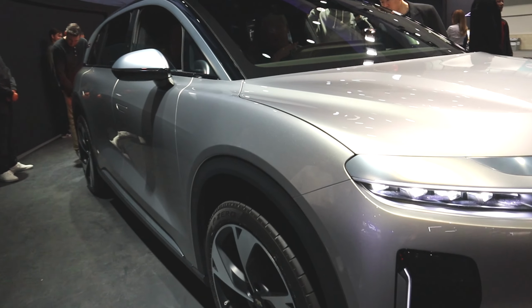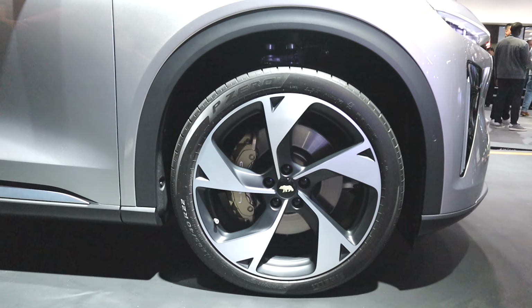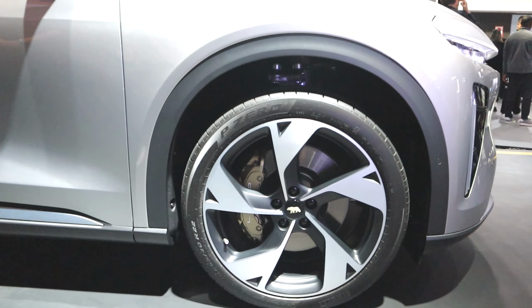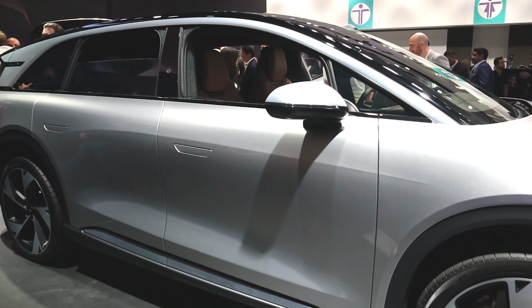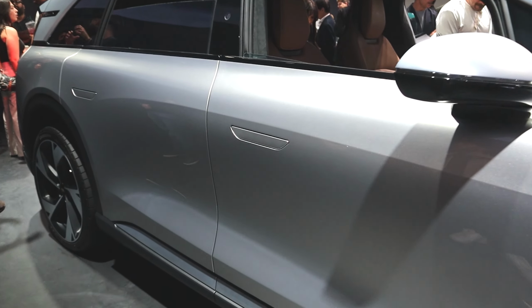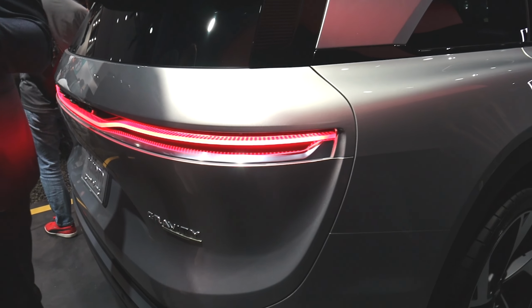Now coming across the side of the vehicle, what we have here is Pirelli P Zeros. These are 22-inch wheels. You got that Lucid brake caliper, and then the side is also very distinctive, very similar to other Lucid vehicles. You have the recessed door handles, and then coming across to the back, the styling, you can see it has Gravity all across the top, and then an LED light strip in the back.